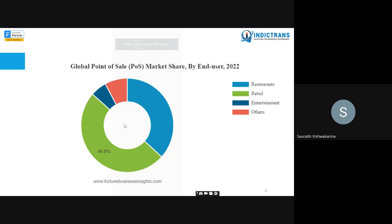So this is your global POS market share by end user 2022. This is market stats for global POS market share by end user 2022. As you can see in the above statistic, the market is fragmented into retail, restaurant, entertainment, and maybe other things based on end user.